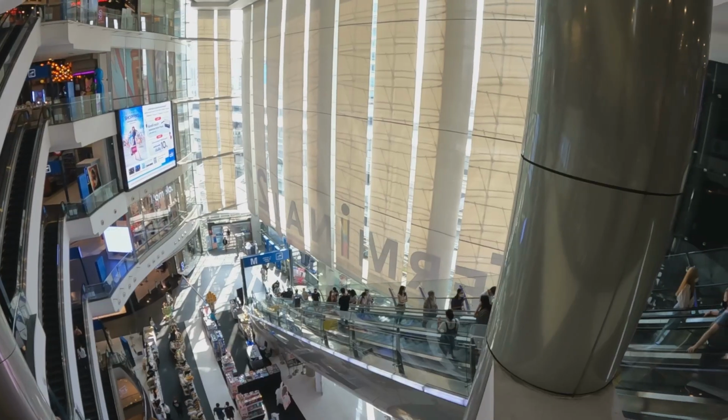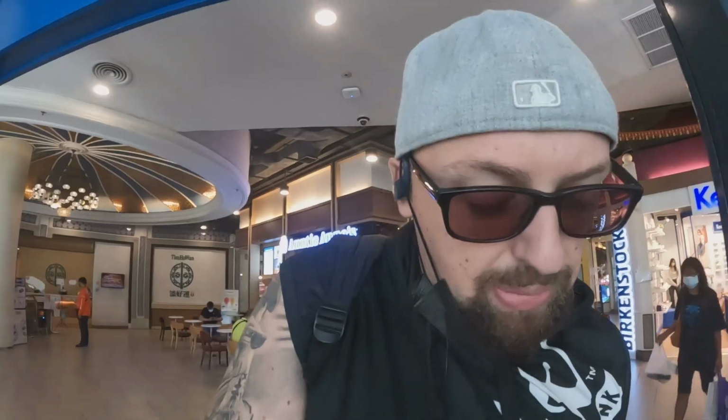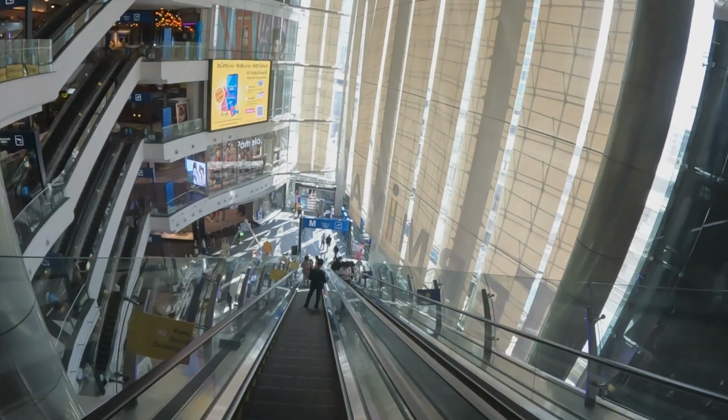On our way out, we're going to take you down this escalator, which is actually the biggest in Thailand. It's 36 meters long. It's absolutely huge. I'm scared of heights, so I'm going to carry on talking and pretend that I'm not actually going down it.